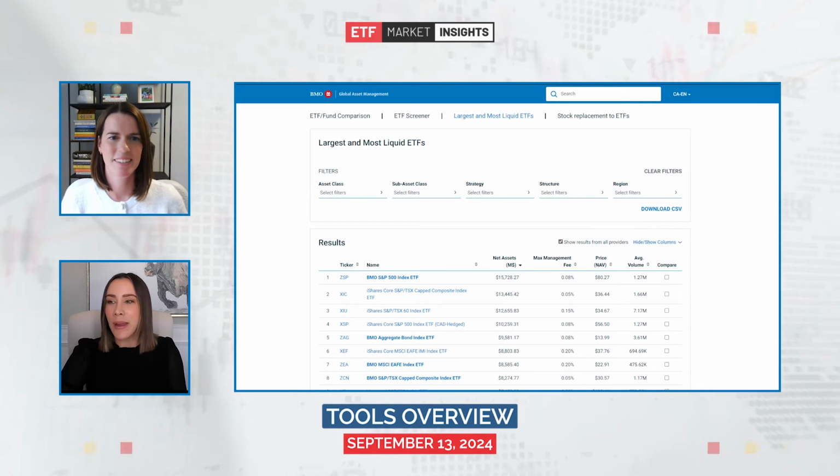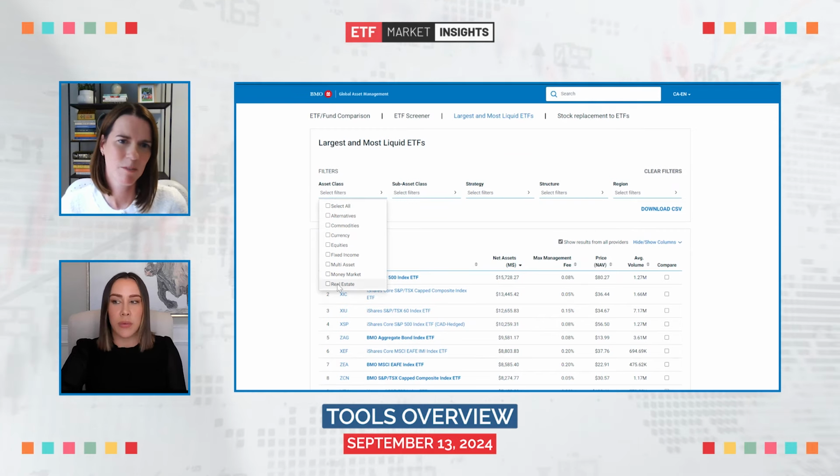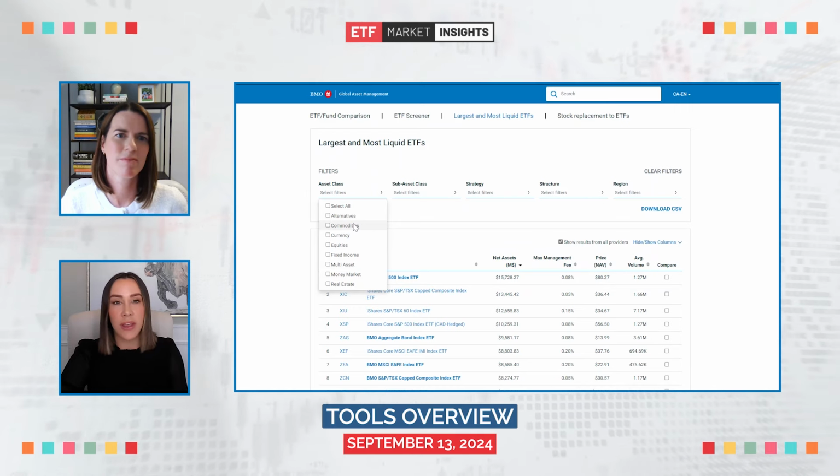From there, you can really break it down. So you can search by different asset classes. You can choose real estate, currency, wherever your interest is bringing you to.